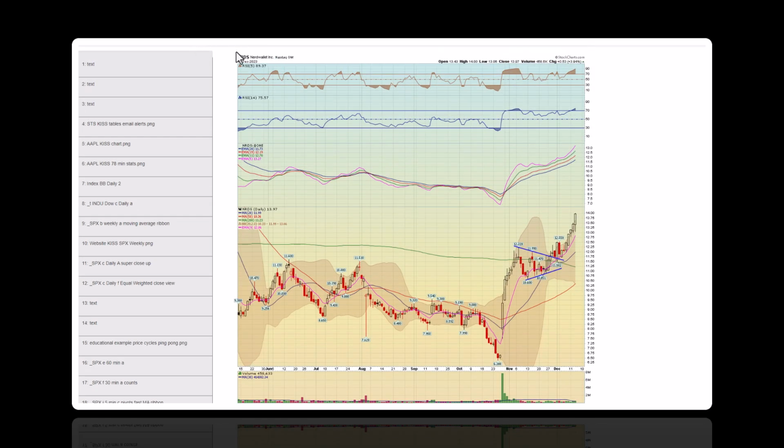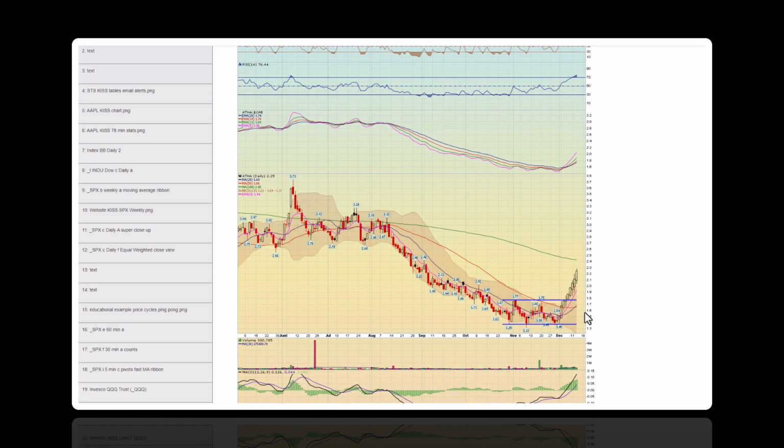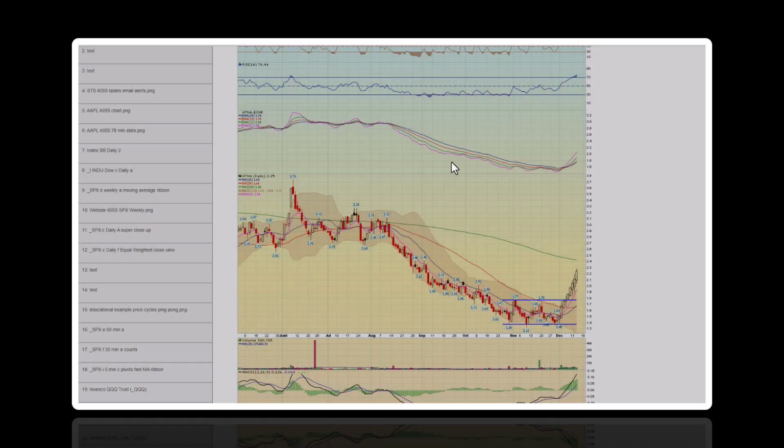Next, chart 73, Nerd Wallet. I put this out 2 weeks ago out of this coil, and look at this puppy. Hope some of you caught that thing. Chart 74, ATHA. Another one I put out over a week ago out of this horizontal rectangle. Nice move up. Trail the stops up, take some profits.